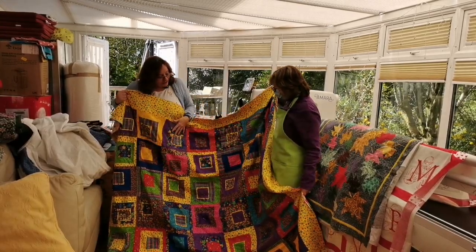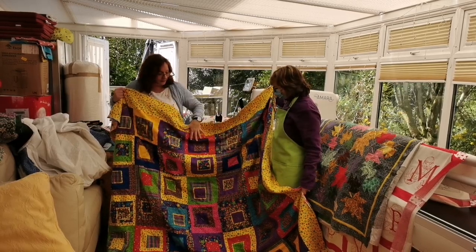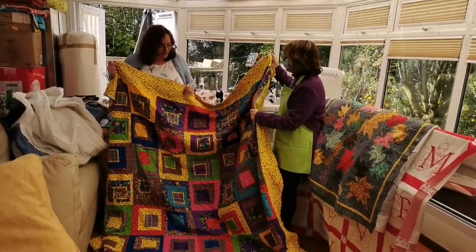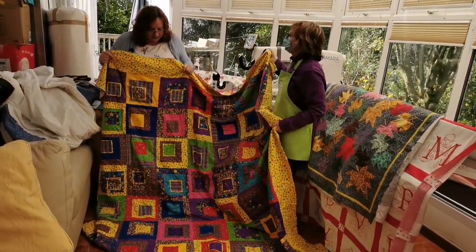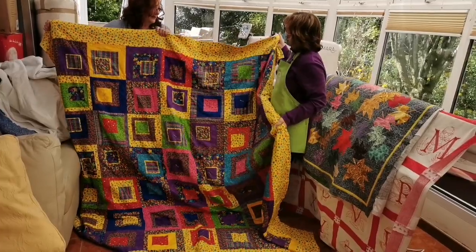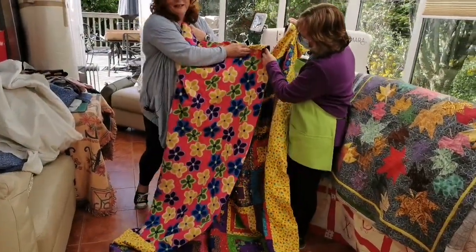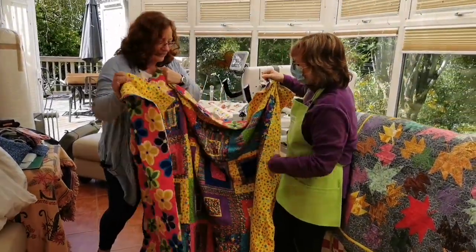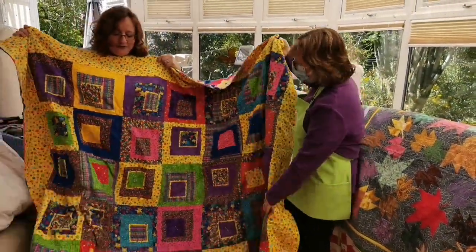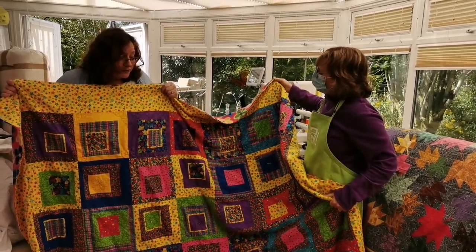So I went to a show, I think it might have been a Quilters Guild thing, and they had this flannel, and I thought, "Oh, that's perfect, bright colour." And I found this pattern, and I put it together in squares and fiddled about. And as I say, I always like it big. And then I wanted to put fleece on the back, so it was warm.